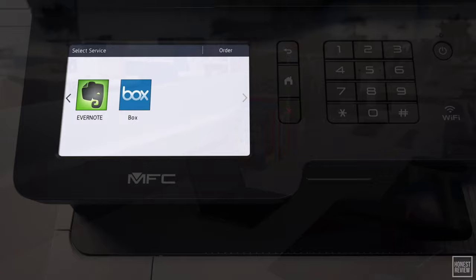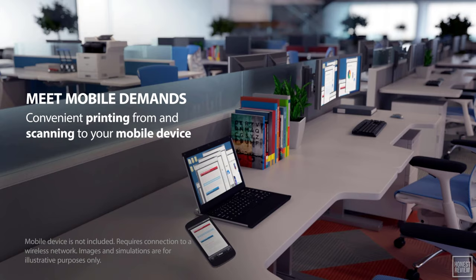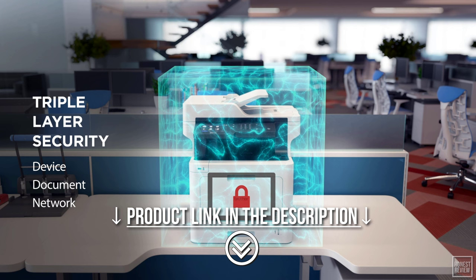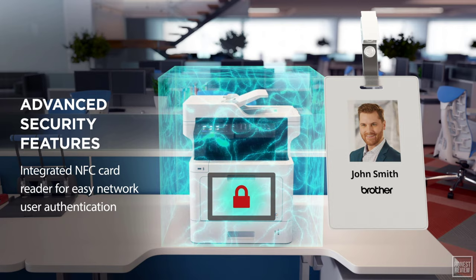And flexible connectivity options to allow for seamless connection to the device. Wirelessly connect from virtually anywhere directly from your mobile device for added convenience. With built-in triple-layer security features to help safeguard your network, keep your devices secure and protect documents in transit to and from the device. And an integrated NFC card reader to control device access and allow for easy network user authentication.